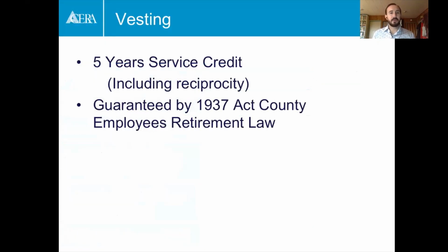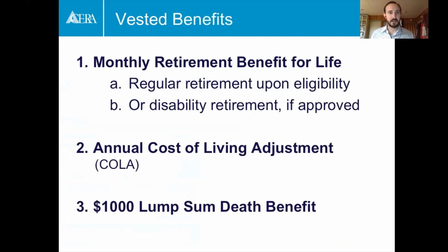Okay, so just real quick about vesting. I mentioned that it happens after you earn 5 years of service credit. So basically after you work 5 full-time years. And the vested benefits, the guaranteed benefits, are guaranteed by state law. And what they are is the monthly lifetime retirement allowance, which is number 1. Then there's an annual cost of living increase to that allowance. And then there's a $1,000 lump sum death benefit, which is a burial benefit, basically.